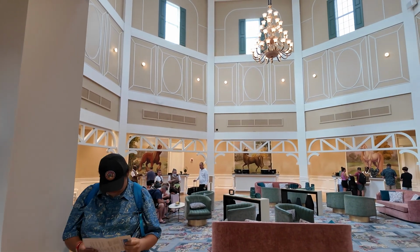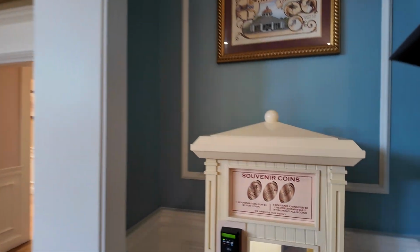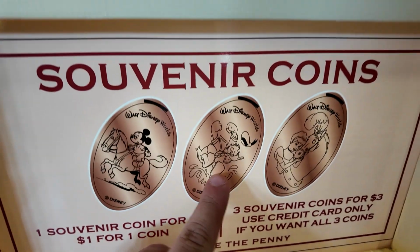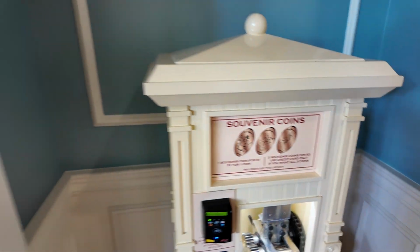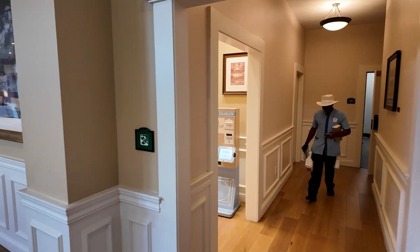Moving on from the lobby, the building does continue this direction. Look right here, there's some pressed pennies with horses. Look, Mickey riding a horse. That one's really cool. Donald is just angry, I guess. Donald. And Cinderella with her horse. Those are some fun ones. Pretty cool. Also over here, I noticed there's a fuel rod machine. So if you use the fuel rods, that's where you're going to go for that.